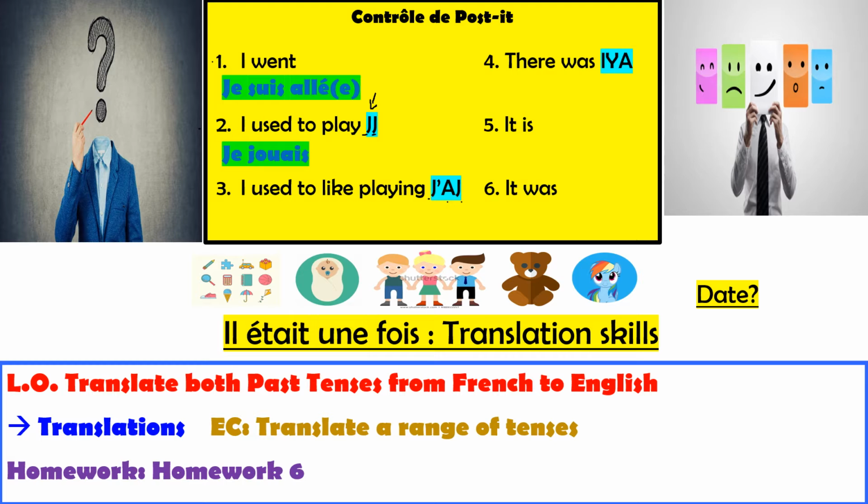Voilà. And that AIS on the end here. This is how we say used to. That AIS verb ending is what to do. I used to like playing. Now I've got JAJ. So I used to like, I need to change the verb aimer into the imperfect and then put my infinitive, j'aimais, jouer. This is I used to like, j'aimais, and then I've got my infinitive with the ER in the end, which means playing or to play. Voilà. Right, well done if you got these two.